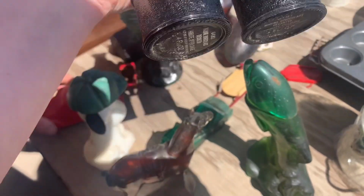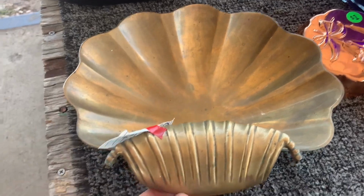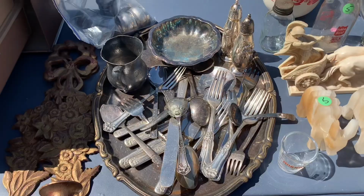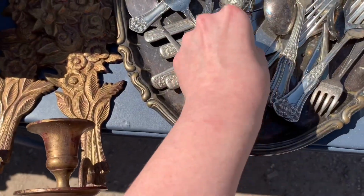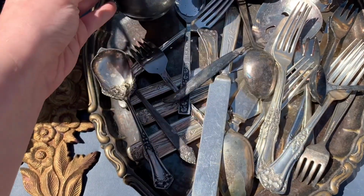Okay, y'all, we don't come out to this flea market often just because the few times that we have come, I haven't found a ton of stuff. It's not like other states where it's an antique flea market. It's just filled with antique vendors. If we had one of those around here, I would be broke. I would go every weekend. But you can find some people out here with booths that are set up with vintage and antique stuff.